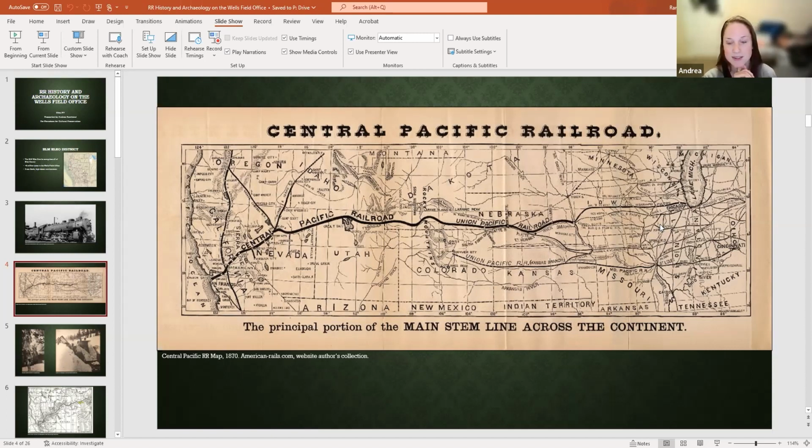So this is a historic map from 1870, and it's from the Central Pacific Railroad Company. So as you can see, the Central Pacific Railroad going from California through Nevada, and the Union Pacific Railroad further east.